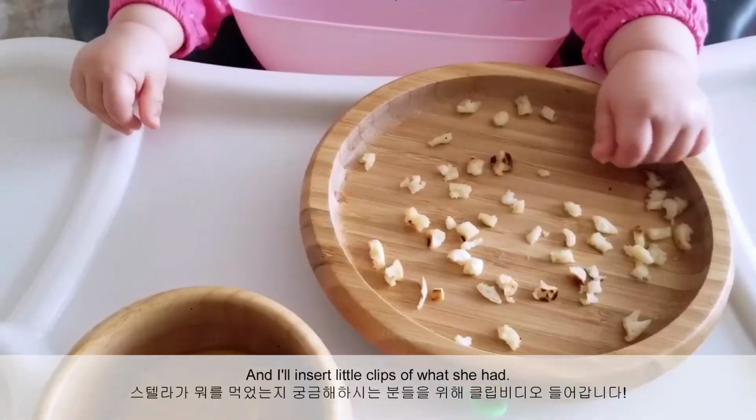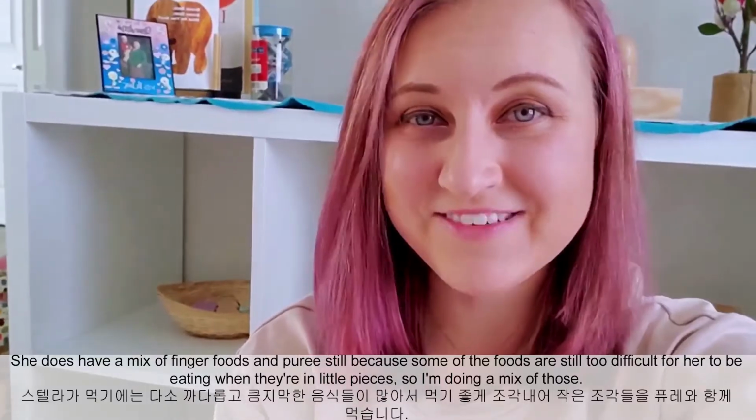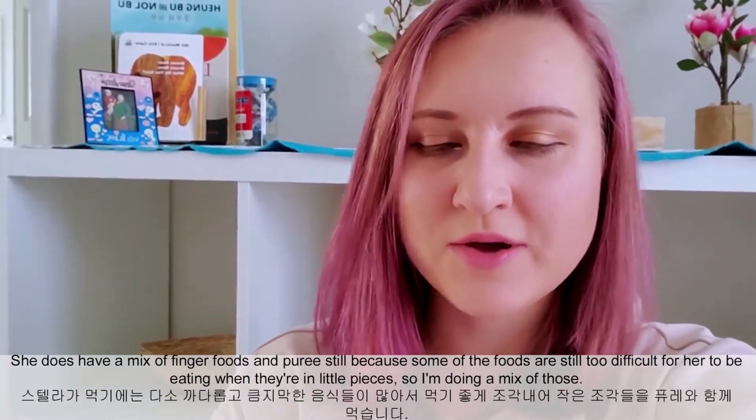Stella has already had her breakfast, and so have we. And I'll insert little clips of what she had. She had some pancakes and then a puree of mango, apple, and banana. She does have a mix of finger foods and puree still because some of the foods are still too difficult for her to be eating when they're in little pieces, so I'm doing a mix of those.